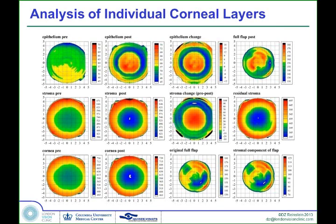So as you can see, there isn't a part of the cornea that we're not imaging and that we can't measure, and therefore we're able to make diagnoses and therefore able to prescribe treatments in a way that we couldn't if we didn't have this internal information.